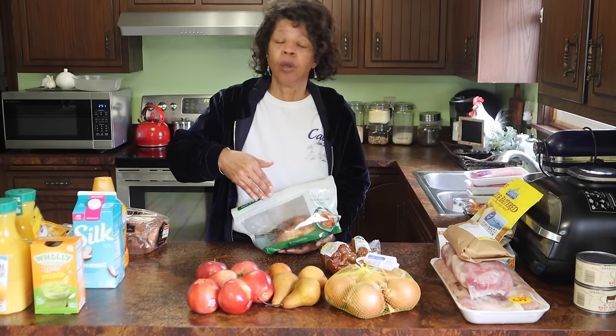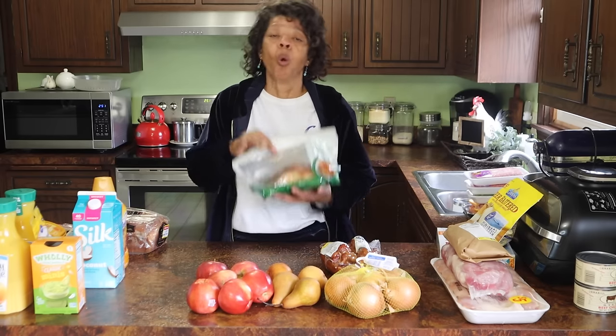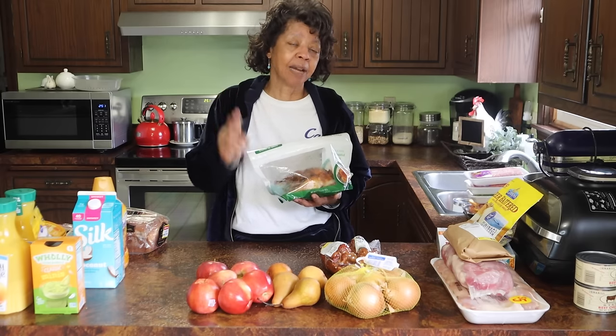We'll have it tonight with some kind of a potato and veggie and gravy on the side. And then I'll either make chicken noodle soup, chicken and dumplings, chicken casserole, some chicken or another with the leftovers. So maybe I'll get a second or a third meal out of that.